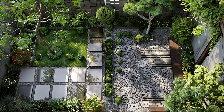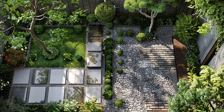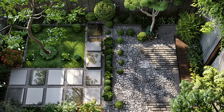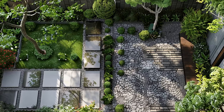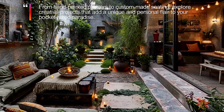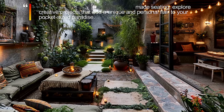Crafting personalized touches for your urban sanctuary. Delve into the world of DIY marvels, where you can craft personalized touches for your urban sanctuary. From hand-painted planters to custom-made seating, explore creative projects that add a unique and personal flair to your pocket-sized paradise.